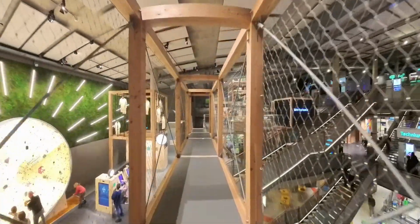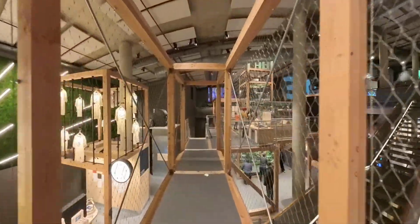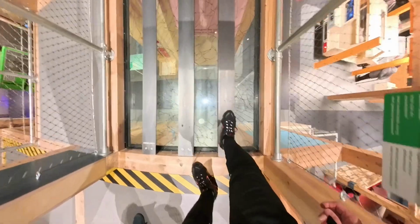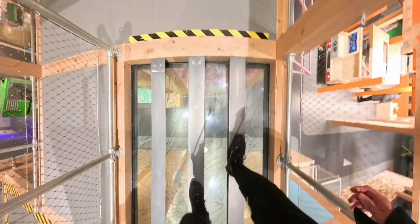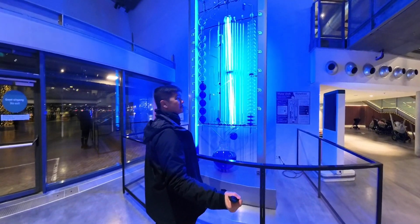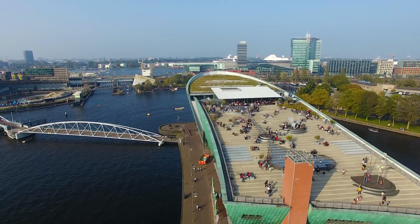What I really like about NEMO is that even though it's popular with families and kids, it doesn't feel childish. It's genuinely fun, interesting, and even a bit inspiring. Perfect for adults too. I leave feeling like I've learned some really cool stuff, and honestly, it brings out my inner kid a little bit.